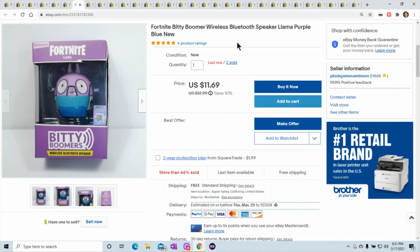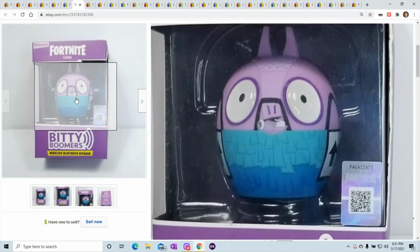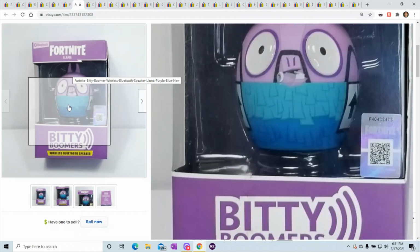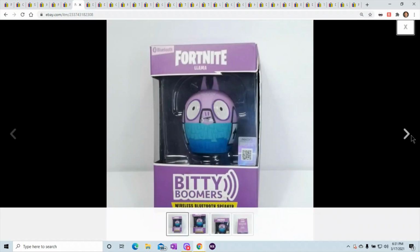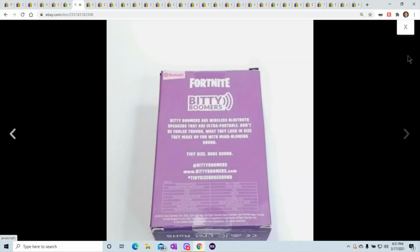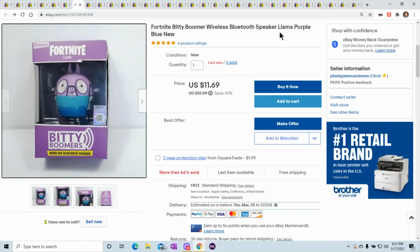Fortnite Bitty Boomer. This is a wireless Bluetooth speaker. Paid almost nothing for these. This is really just cute and funny looking. I believe I got these at GameStop too. Fortnite's so popular, so anything you find from there, make sure you look it up because it might be worth a lot of money. This isn't worth a lot of money, but there's a lot of things out there that are worth a lot of money.